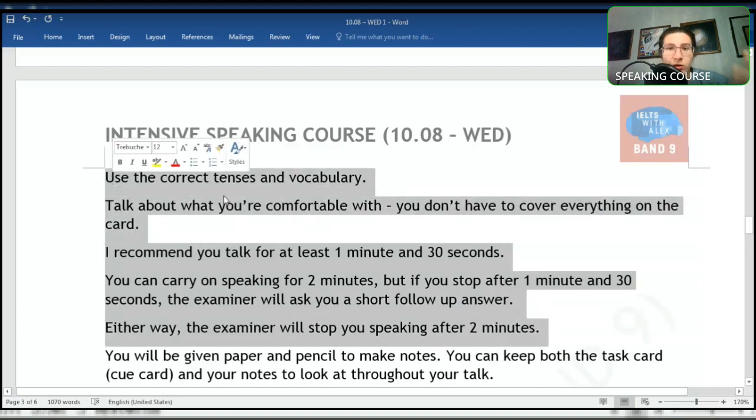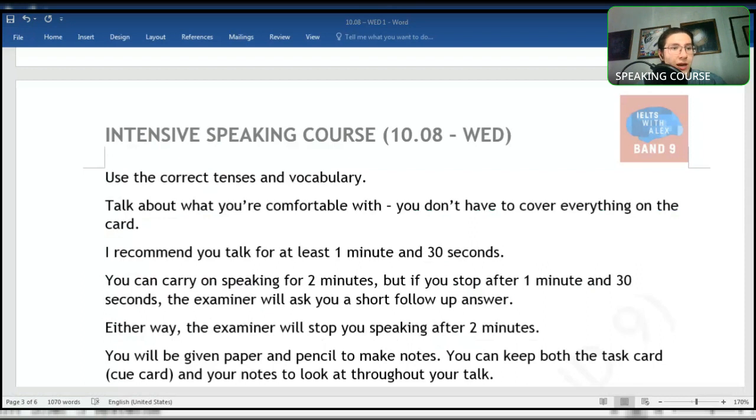Let me go over this. Let me tell you, this information is just a block of information. So today we're doing techniques. There's not going to be a lot of grammar. We're mainly going to be talking about how to actually speak so that you get the best mark possible.